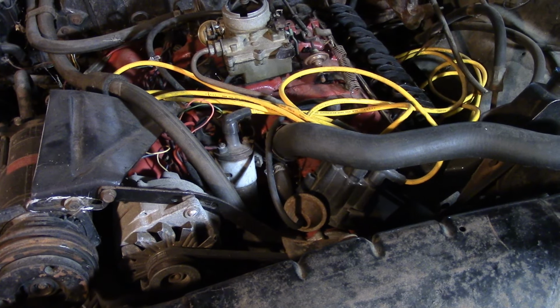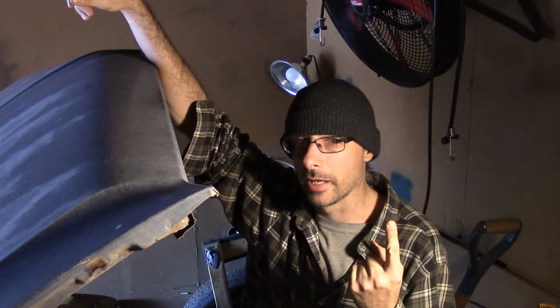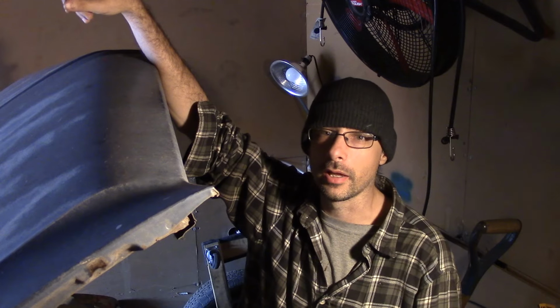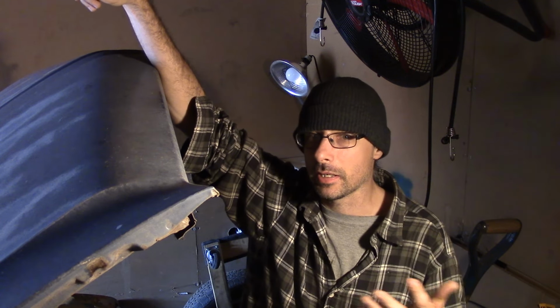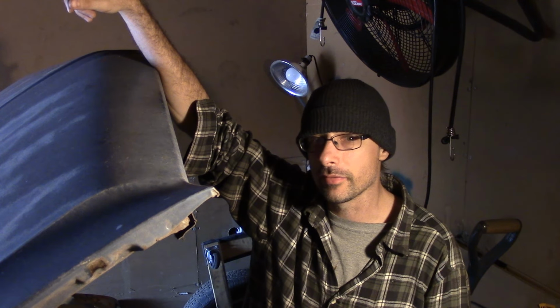So, I got some inclination of what could be going on. I got a couple of theories. Ran it for about 20 seconds. Oil pressure, not a single thing. Not even a trickle in the line. Nothing coming on top underneath the valve cover. It's not making a knocking or a pinging noise, which is a good thing. It's just like it's not even engaged.